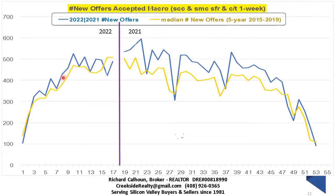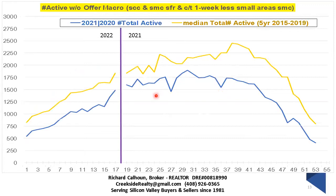We've been closer to the 5-year median this year in 2022 than last year. Last year, you were clearly above. Here's the total active inventory that's available. Your total inventory, in blue, is at 1,500 homes. You'd expect somewhere around 1,800. So we're at a shortage of about 300. That's about 20%. That's better than the 33% shortage that we were having just a little while ago.